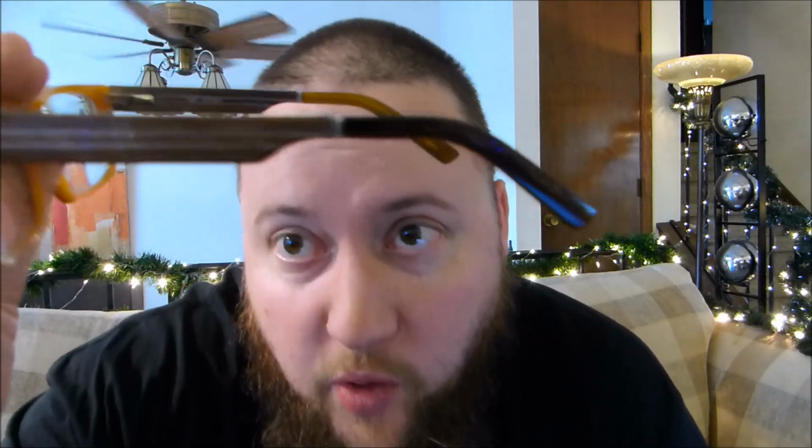This first one is Artistic, is the brand name, I believe. It doesn't say on here, but I'll clarify that if anybody asks. They're wood. I like wood. They also have that two-tone thing that I like. Measurements are 54, 16, 145.